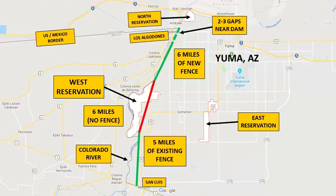The 5 miles of fence on the south, shown as a green line, is mostly existing 18-foot high bollard fence that was constructed during the late Bush or early Obama administration. In the north, there are about 6 miles of 30-foot high bollard fence, also in green, but it has a couple of gaps left in it due to Biden's construction shutdown.